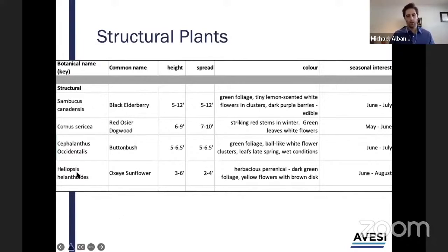And then a tall perennial, this one's not a shrub, the oxeye sunflower is another one that I would consider structural because it is so tall. This here might even be undersized. You can get some oxeye sunflowers easily taller than me, into the 7, 8 feet range, depending on what kind of growing conditions you have, how much sun it's getting.